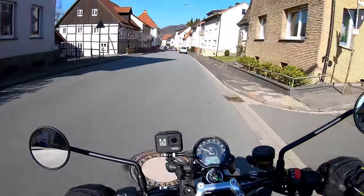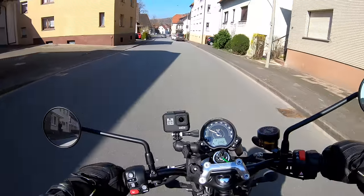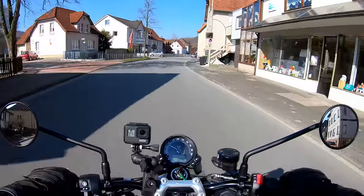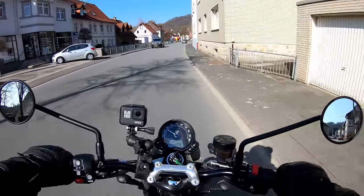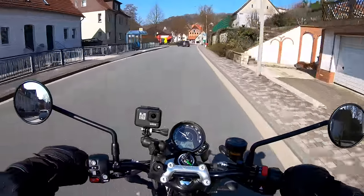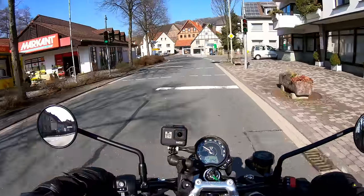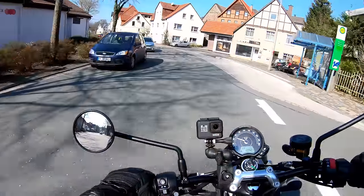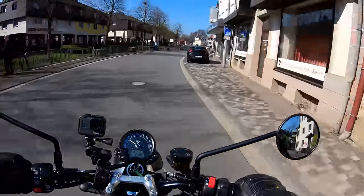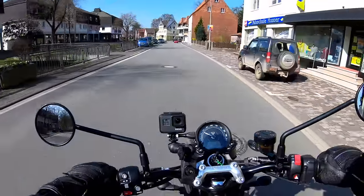The in-town manners of this bike are pretty good, actually. With this low seat height, it feels like I'm dragging my ankles on the ground. So weaving in and out of traffic, if you're looking for a commuter bike and you need this Triumph parallel twin, this 270-degree firing order, then this is the bike. If you want that Triumph name with that ease of use, so to speak, and ease of power, yeah, I would recommend this as a city commuter.